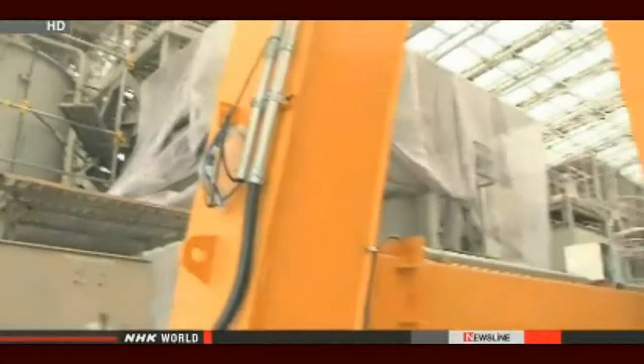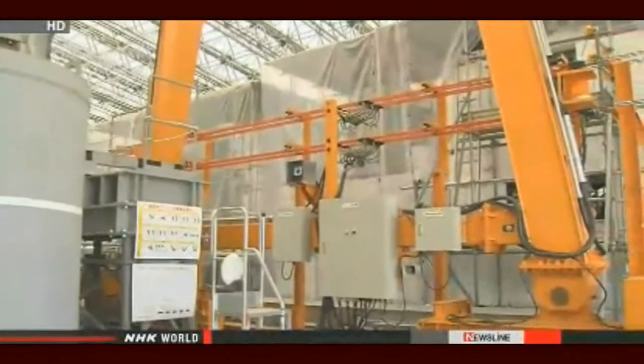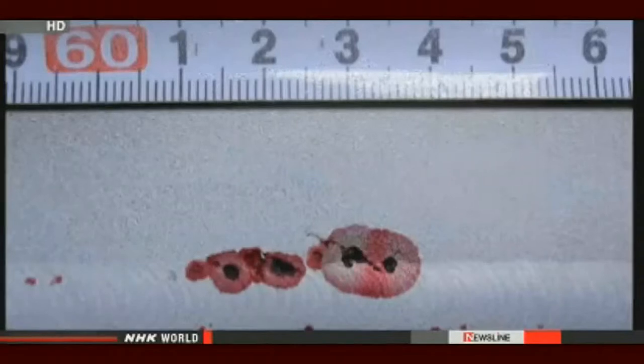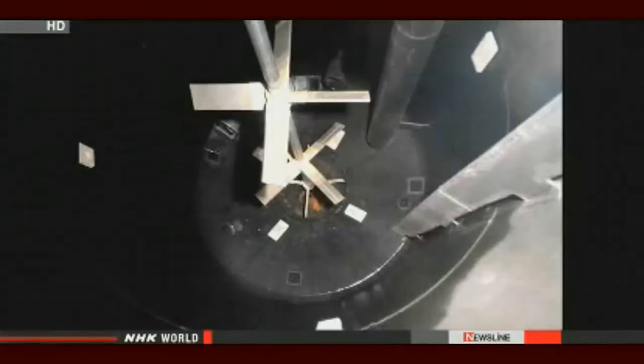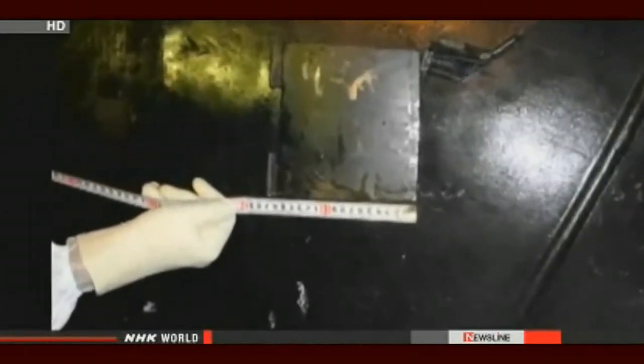But ALPS has been dogged by a series of malfunctions that forced engineers to shut it down. In June, some pre-treated radioactive water leaked from the system's stainless steel tanks. Salt and chemicals had eroded the containers, leaving small holes. And in September, engineers halted a test run because of human error. A worker had left a rubber mat inside a tank following an inspection, and the mat clogged the drain.